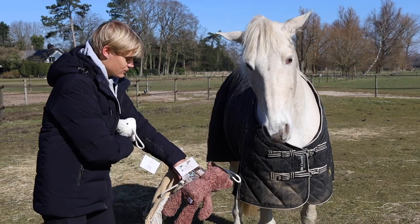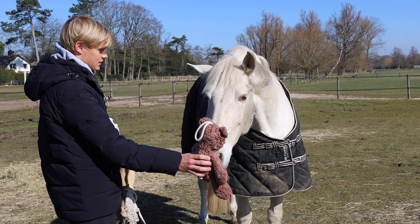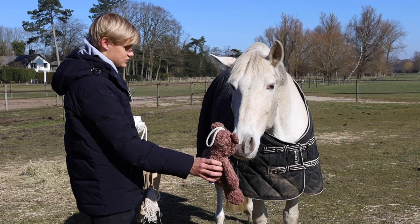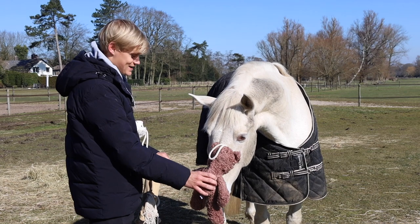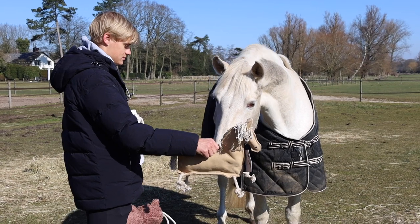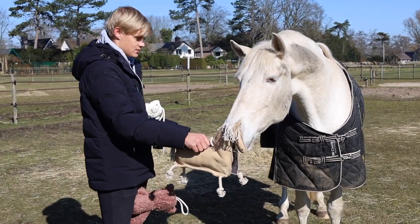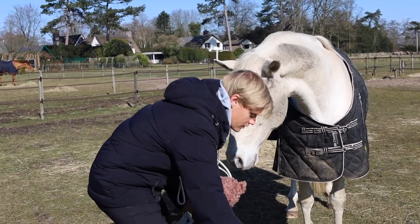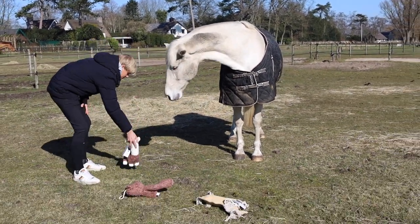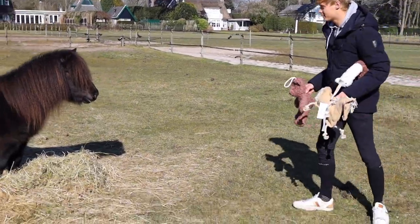Or do you like this one? No, I don't think so. Oh, maybe. It's a little bear. The one that it tries to. Oh, it's nose on nose. And how about this one? You can choose. One, two, three. That one? Okay. Okay.